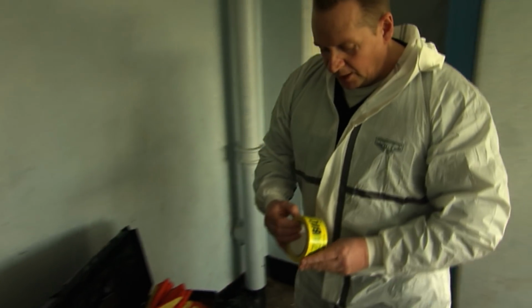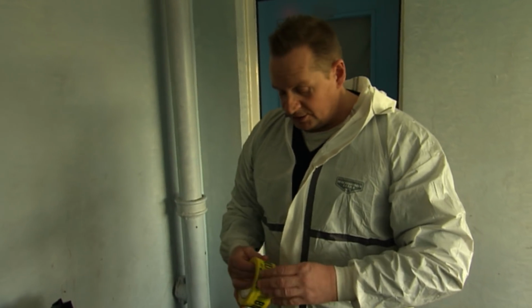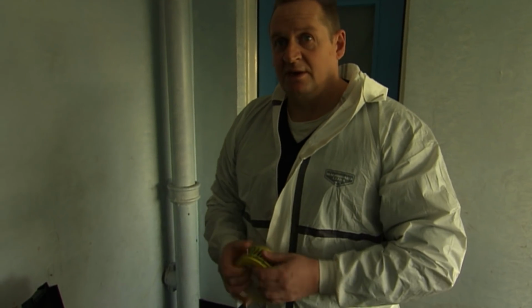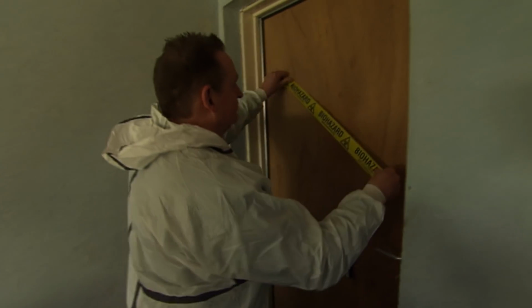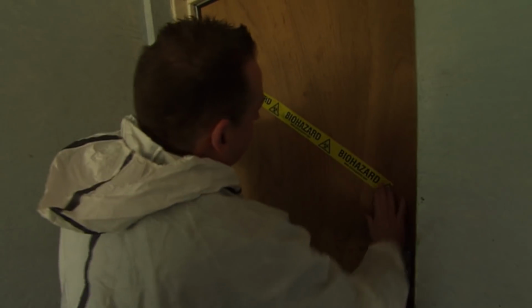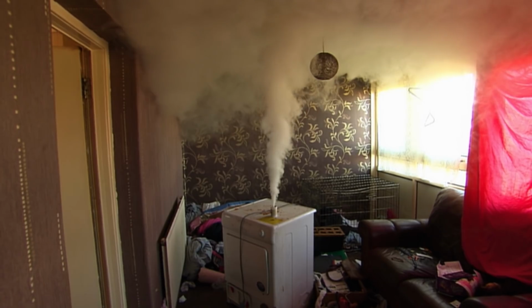Now the warning sign. So we'll put a bit of biohazard tape onto the door, just in case any neighbours come out and want to wander in. In the wrong hands, this could be dangerous. After all, there's no smoke without fire. You can go for a wee cup of tea.